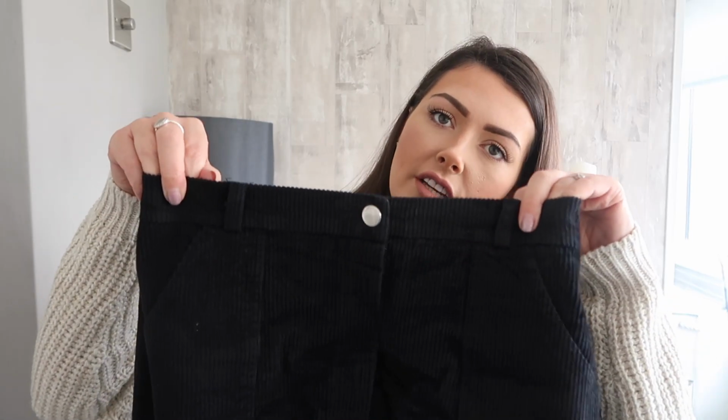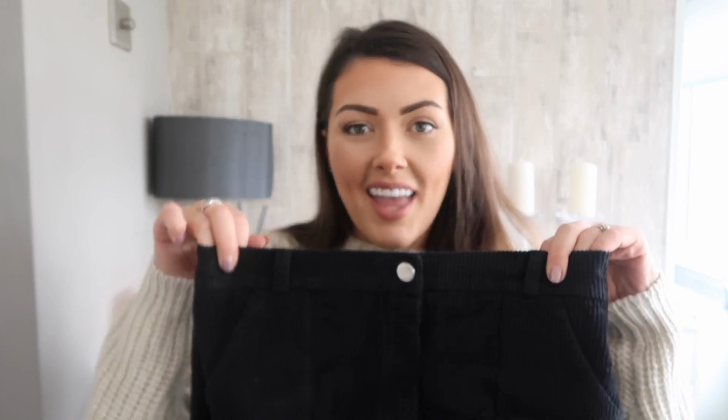I love the look when you wear a cord skirt, a big jumper, some knee-high boots. I think it looks so nice. Even with a nice big tailored coat, it always looks lovely. This hasn't been buttoned up. It's just like a button-down skirt, but I'm holding it here just now. This is an extra large.